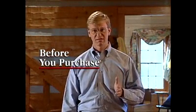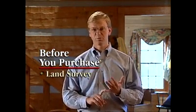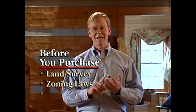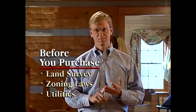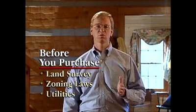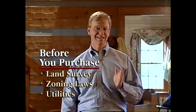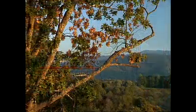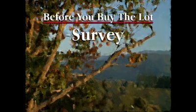There are 3 things to do before you purchase a parcel of land. Get a land survey if the present owner doesn't have one. Check the zoning requirements and make sure the utilities are available. If you want to purchase a parcel immediately, make sure the contract is contingent on getting the right answers in these 3 important areas.